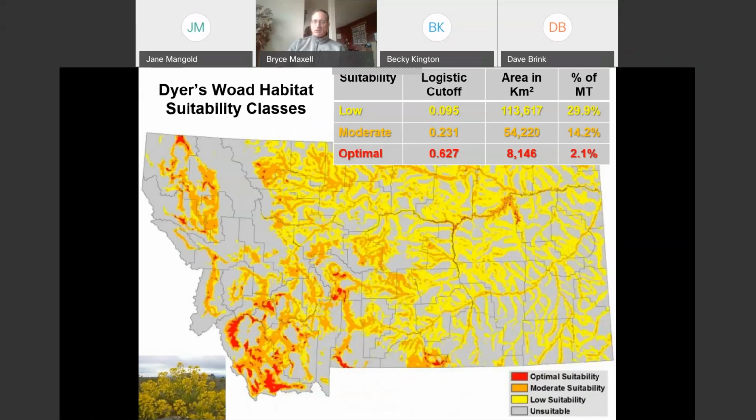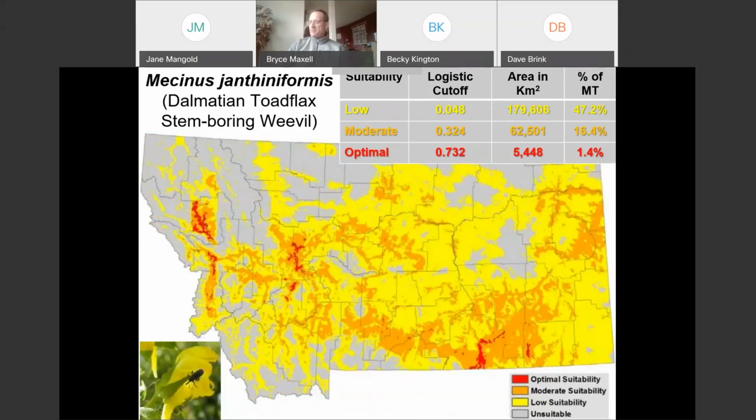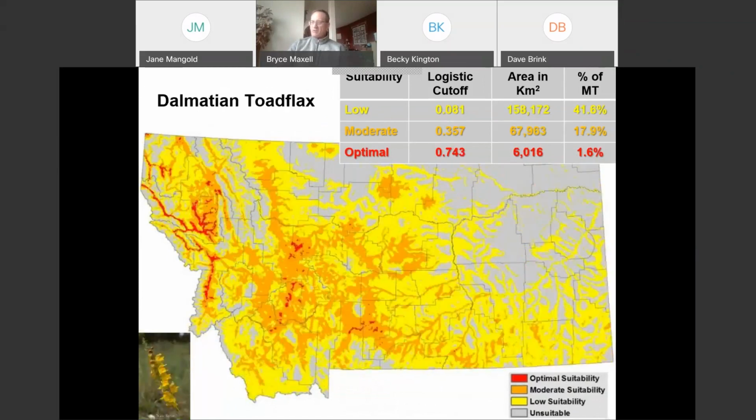And then again, we can look at percent. When we're looking at this statewide, I'm a little slow right now on my computer. I just wanted to point out that for each of these areas, we can say statewide how many square kilometers is at risk of invasion for each of these species, based on what we're seeing with our observation data currently, and then put a percentage of the state. So we could use that to prioritize survey efforts and control efforts.